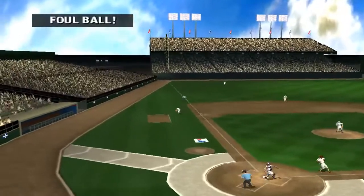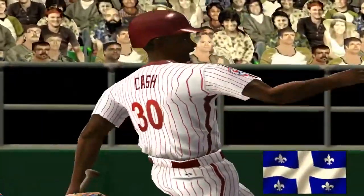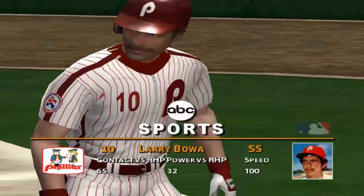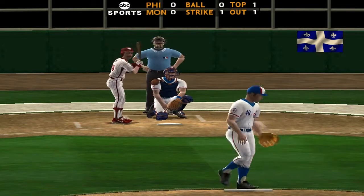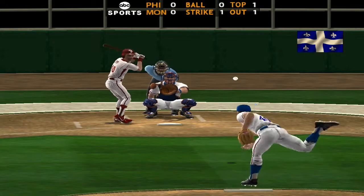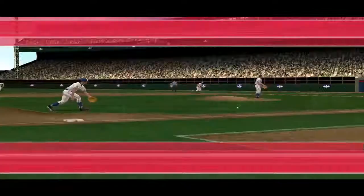A hot ground to third. He fans him. Up next, Larry Boa. He has to take advantage of your mistakes. And the ball drops in. No, the ball kicks away and he's safe. Picks up an error.